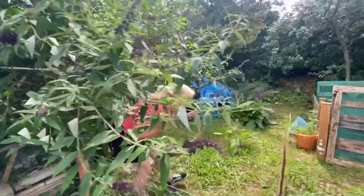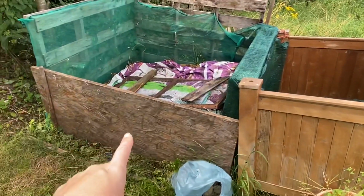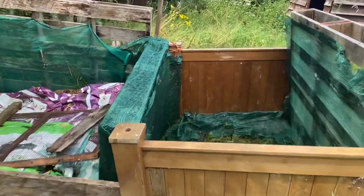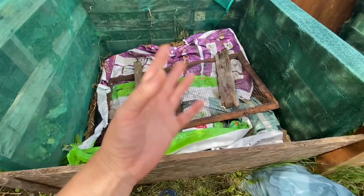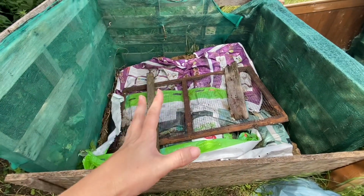It wasn't this big the other day. These are our compost bins. So this was the one we had first, and then Mum's built another one. So Mum does quite well with this. She turns it all over, and we put things in from the allotment, and we bring stuff down from home.